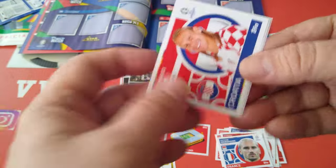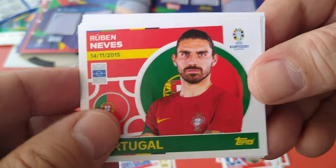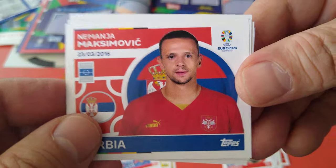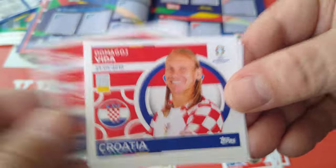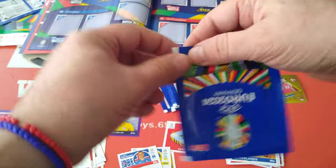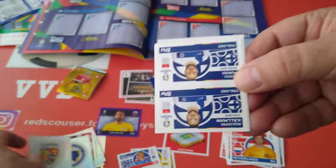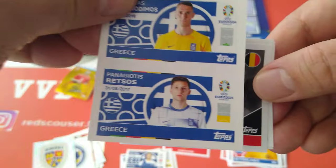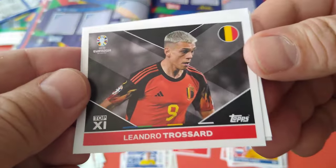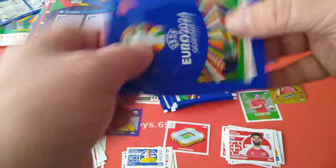Bosnia team badge. Here is Vida, Croatia. Abiska for Switzerland. Ruben Neves, Portugal. Maximovic, Serbia. And Netherlands, Xavi Simons. I like this kid. Very, very good young player. Another team badge, Romania. In the new logo for the country. Here's Finland. Gun for Scotland. Greece. Playoffs. Starting 11, Trossard, Arsenal and Belgium. And Billing, Philip Billing, Bournemouth player, Denmark.